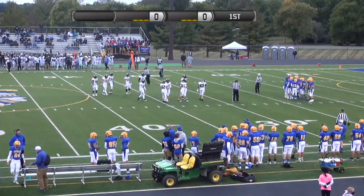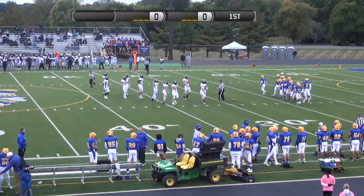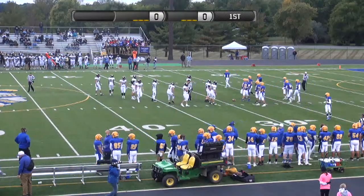Early in the first quarter, the Tri-West Bruins are up on the North Montgomery Chargers.